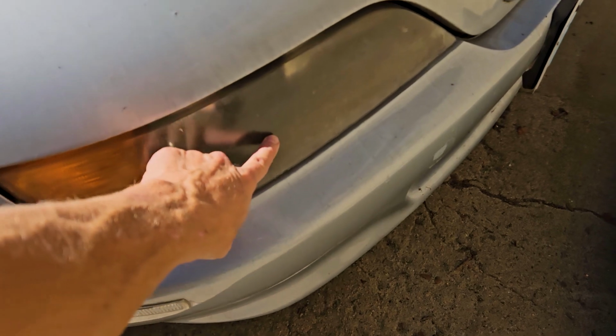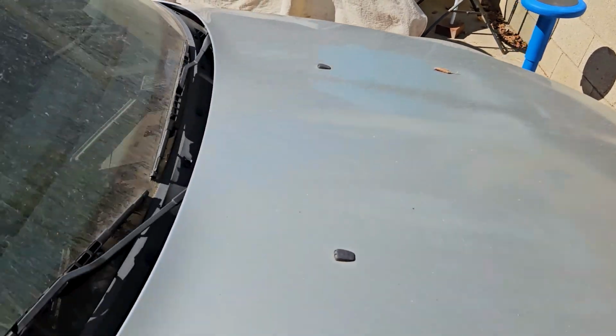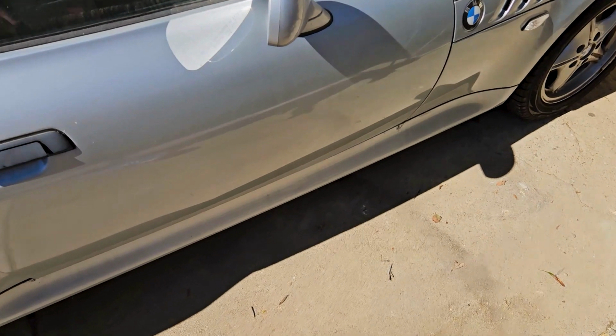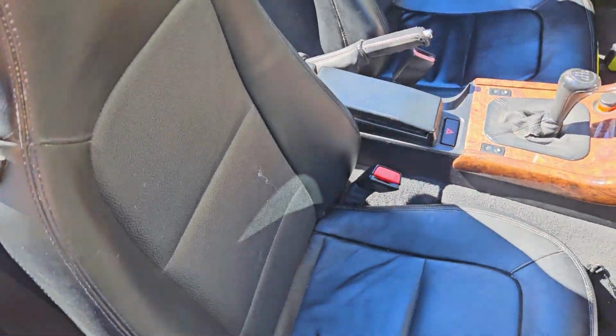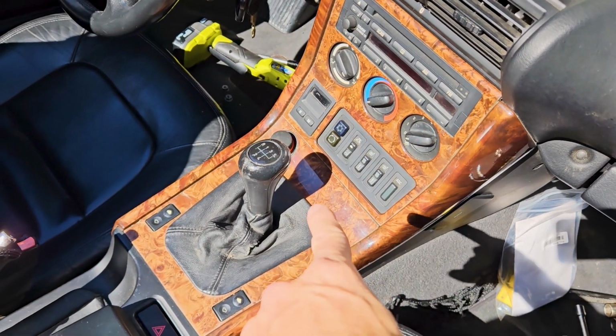As you can see, the headlights are pretty faded. As I mentioned, there's a little bit of fading on the original paint on the hood, but overall very straight. There's no real dents or anything like that. There's a couple small imperfections, but nothing major. There's a rip on the seat here. It's really dark, but there's a small rip on the seat. But overall, really good condition. It's got this really dated wood.